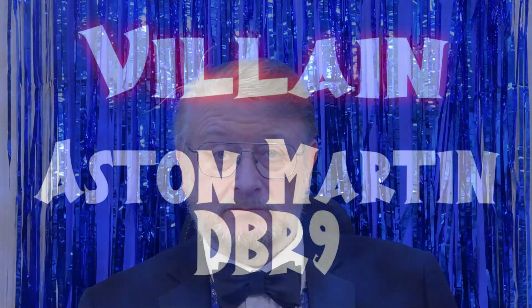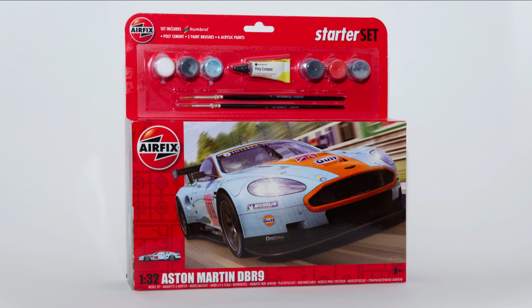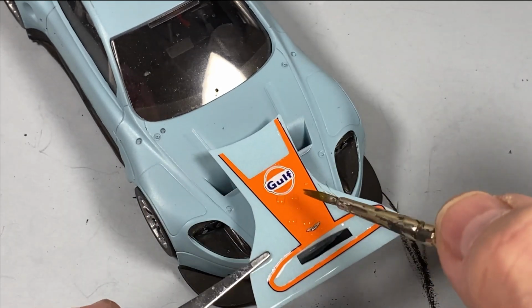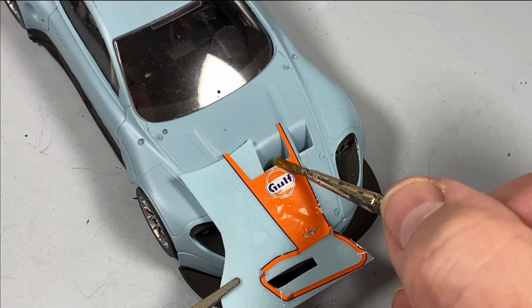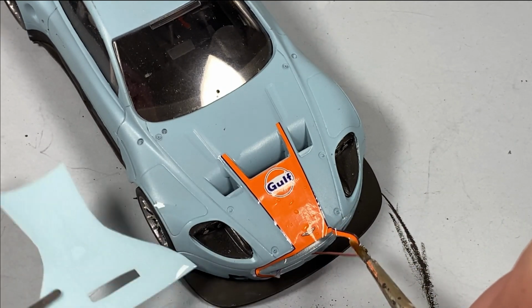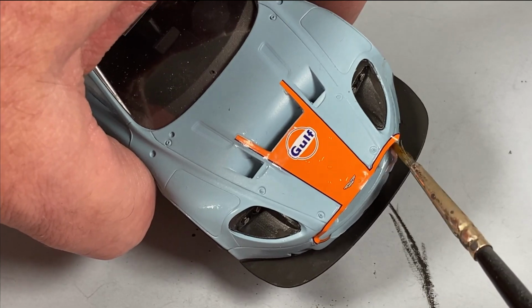Back to the villains now, and the next on the list is the Aston Martin DBR9 gift set from Airfix. The point of gift sets, as far as I can see, is that they're supplied with glue, paint and a paintbrush, presumably for novice modelers. Why then is the nose decal so difficult to fit? The first kit someone makes should be a triumph of experience over expectation, and this, I'm afraid, is the reverse. I really hope Airfix take a long look at the concept of the gift set, maybe even drop it completely and replace them all with proper, newly designed starter sets over the next few years.